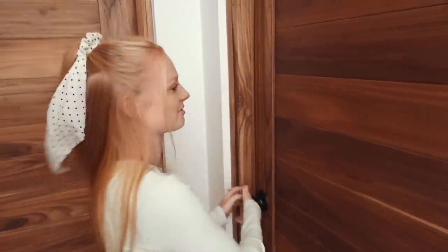So obviously, as you can tell by how much Mum waffled on about the utility room, that is her favourite room in the house because that's where they store the food. But anyway, now I'm gonna show you guys my favourite room in the house, and that is through here.